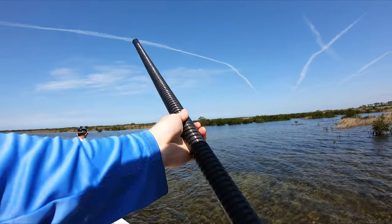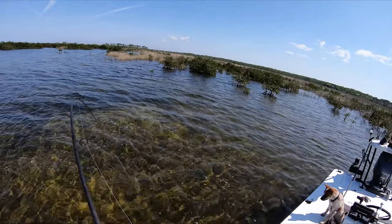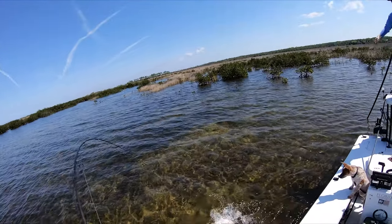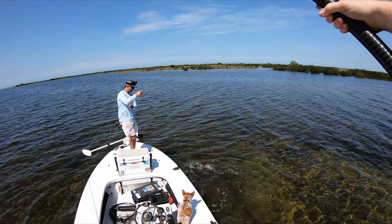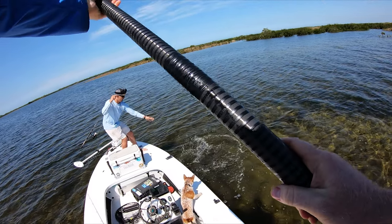Still catching that same mid-slot size. Yeah, but during tournament day, you can be a little more picky and kind of pick and choose when you're casting at them. Especially after you have something in the boat. Yep. Exactly. Oh, he's a better fish. Yeah, actually, it's a much better fish than my fish. Oh, Tuck. I know, buddy. Exciting stuff.